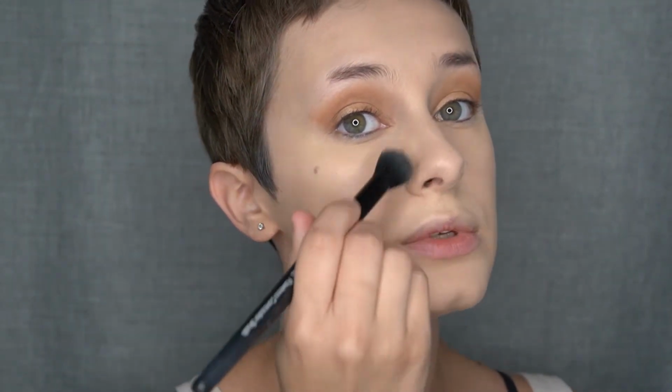I'm going to take that same powder that I used earlier and set everything. I'm going to use the Flawless Concealer brush again to first set underneath my eyes so I can get right up under there. Use that for right here in my nose.